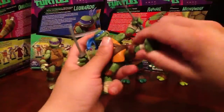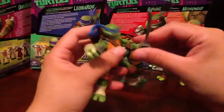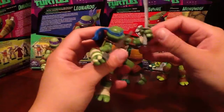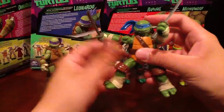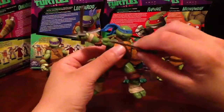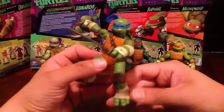You can get these guys into some pretty crazy poses. And of course, that extra articulation in the arms really helps out, especially with these guys, giving them that rotation in the wrist. Very cool. Looks just, wow, awesome.